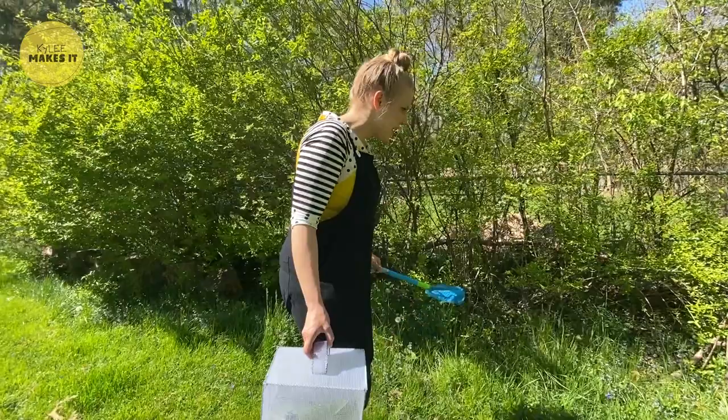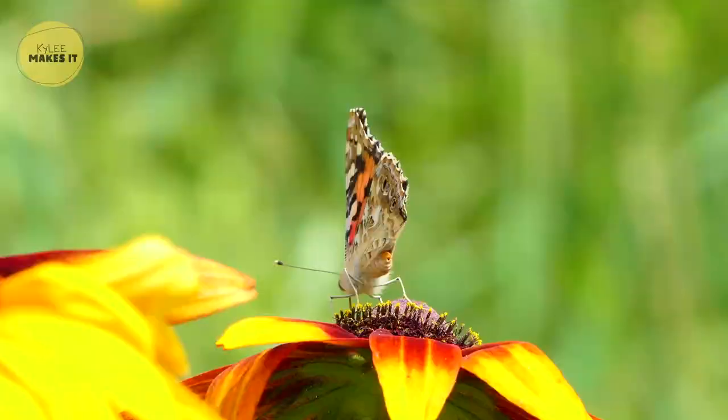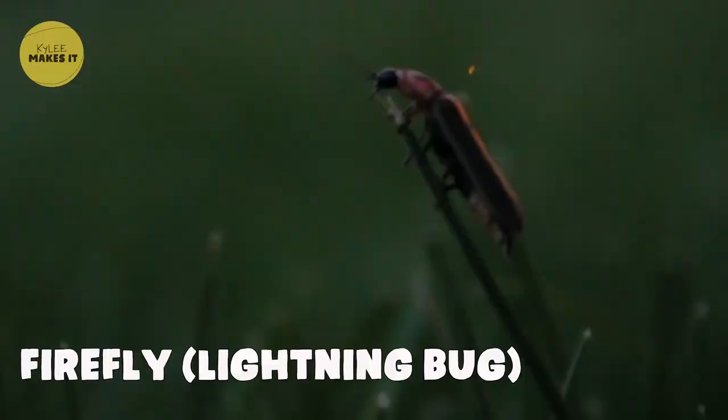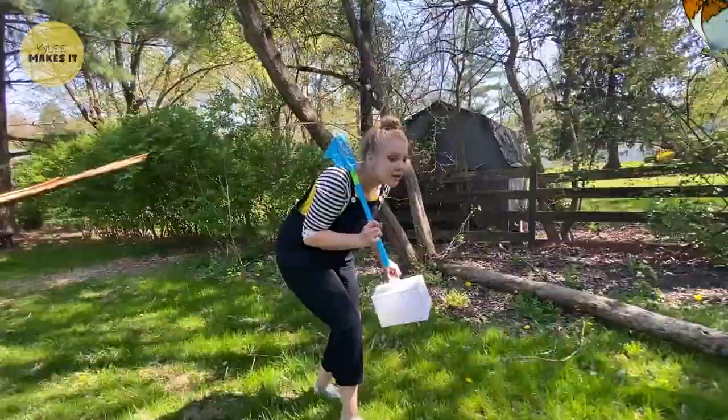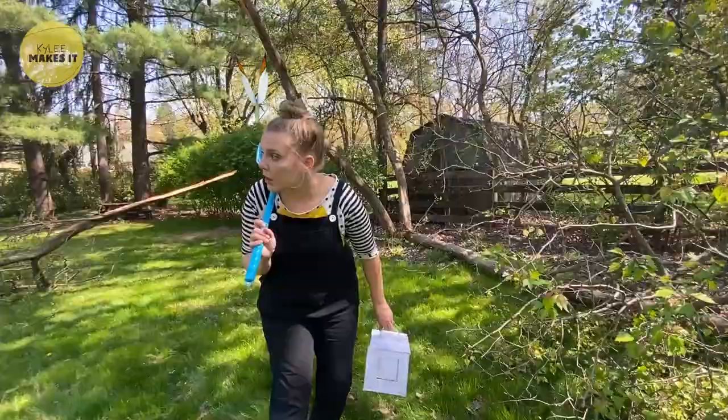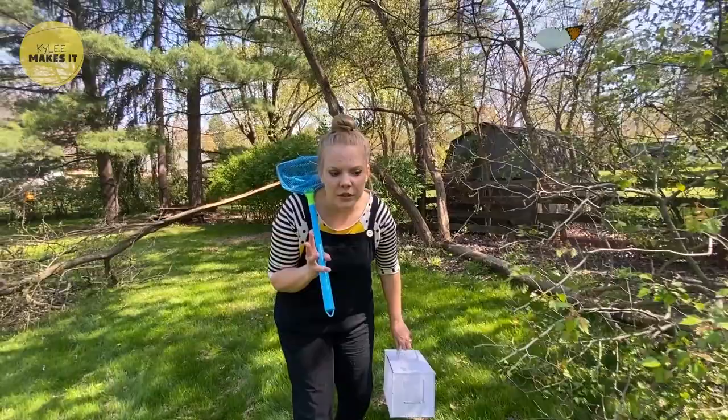I think mine would be a butterfly or a lightning bug. I love those when they light up at night. My favorite. I really want to see a butterfly. Butterflies really like flowers. Maybe we should go somewhere where there's flowers, right?